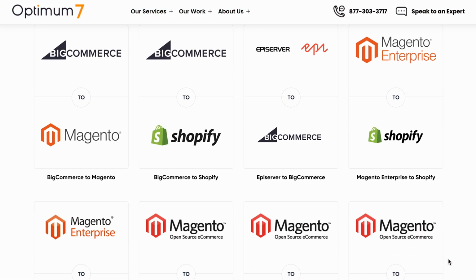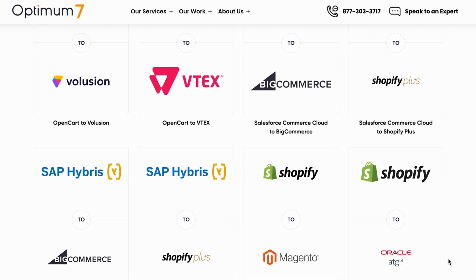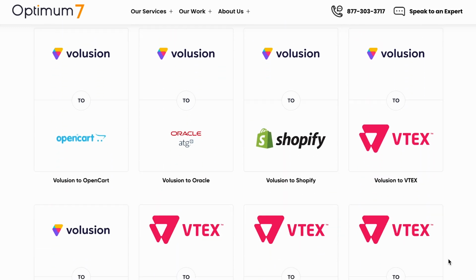At Optimum 7, we have done thousands of platform migrations in the past 10 years. BigCommerce to Shopify, WooCommerce to Shopify, Magento to Shopify, Volusion to Shopify, 3D Cart, Shift4 Shop to Shopify. So we know the Shopify infrastructure really well and all the functionalities of both Shopify and Shopify Plus.